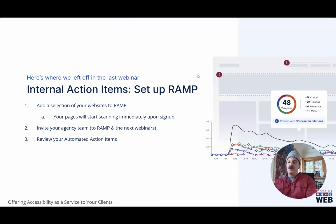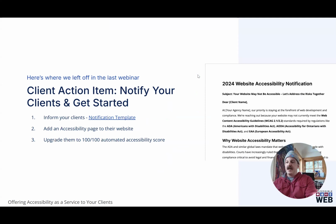All right, so in the first webinar, we kind of talked about some action steps. We want you to get some websites set up in Ramp, invite your team members, review the automated action items with the automated scanning that happens in Ramp. And then we also encourage folks to send out a notification to all your existing clients, letting them know that you are working with Accessible Web Ramp, that the ADA, the AODA, EAA, depending on where you're located, these are important compliance rules that you need to meet, and then encouraging people to take action.